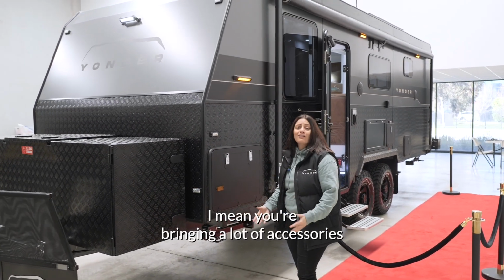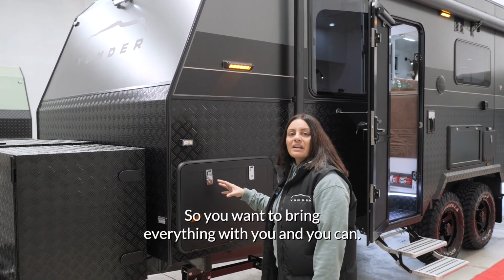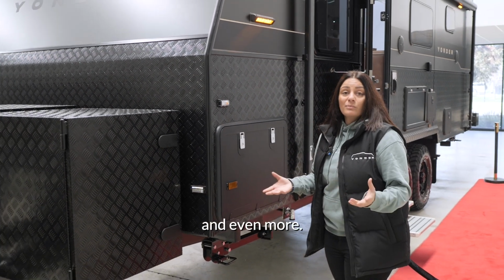I mean, you're bringing a lot of accessories along with you on these trips. You know, some of you are even going for 12 months or more. So you want to bring everything with you, and you can. These tunnel boots are dual access. So you can even fit fishing rods, surfing boards, and even more.